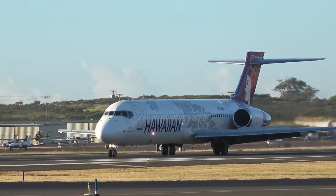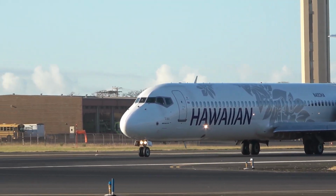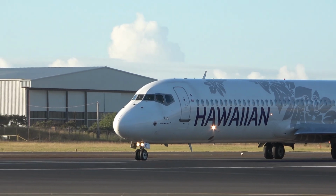146, left on Alpha, cross runway 5 to the ramp.